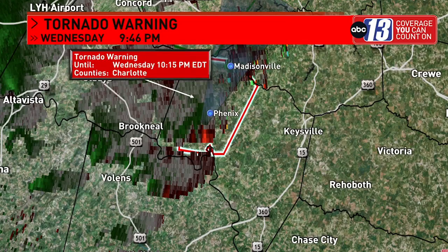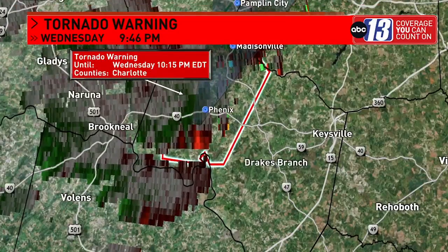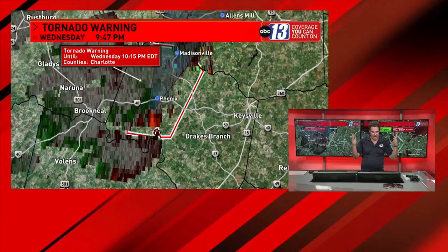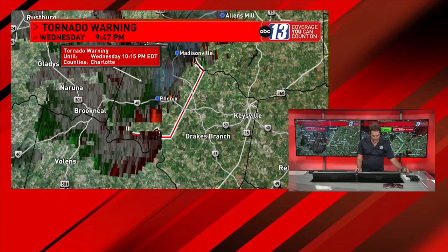Spin up again, and that is exactly what's happened a lot of times when these cells start spinning. Then they'll do what's called recycling, as in they'll pulse up, get pretty strong, potentially drop something, and then kind of lift back up and get kind of weak once again. That's essentially what is going on right here as we get the new radar scan.